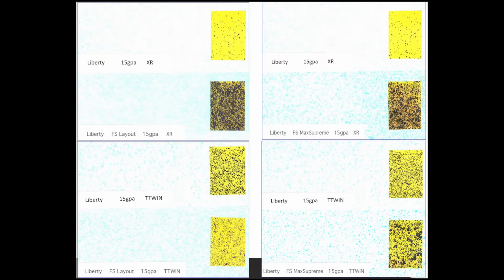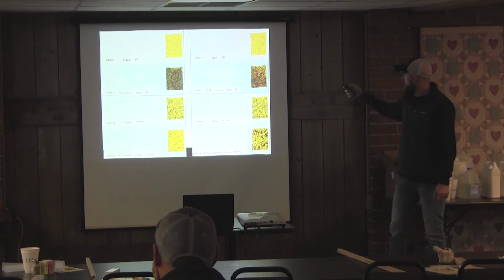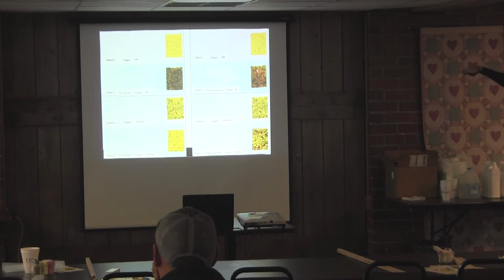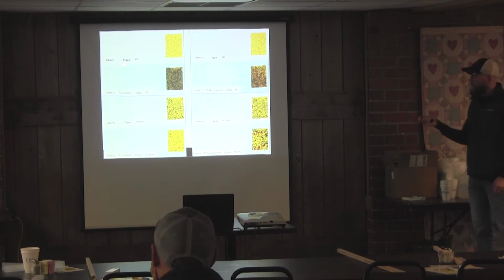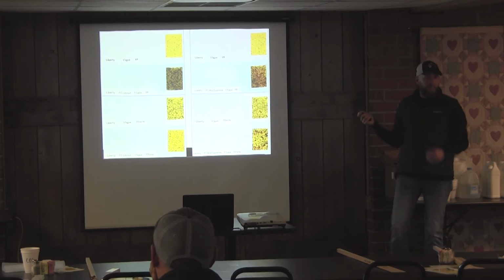Well, like I said earlier, this is just a straight XR nozzle. You can see when we add layout, it is going to perform the best of any nozzle possible that you can have, an oil emulsifier in general. Max Supreme, from here to here, I would take this all day long, but you can see from here to here is a little bit less than what the layout is, right? So back to oil emulsifiers in general are going to do better with XR nozzles, but I would still take this.